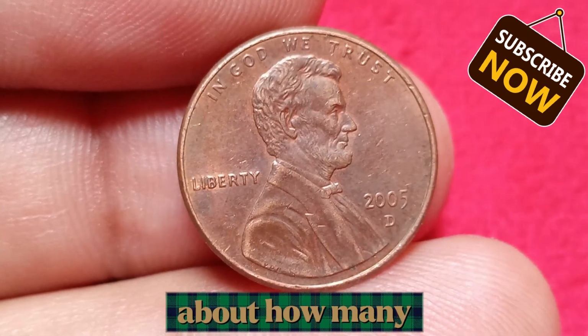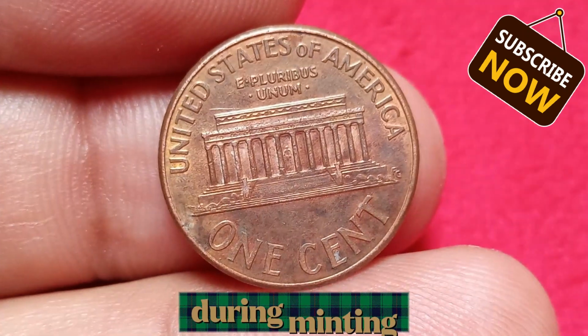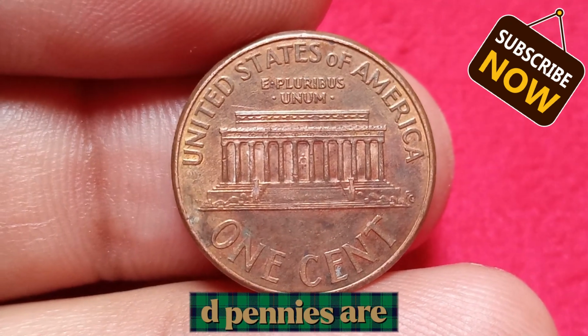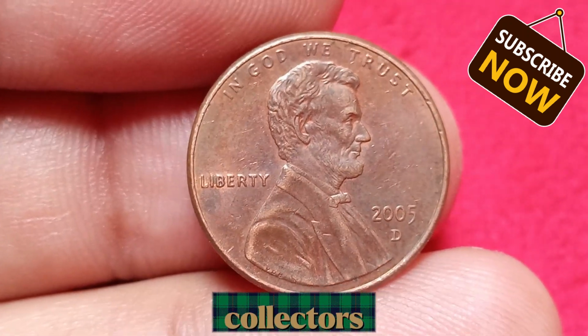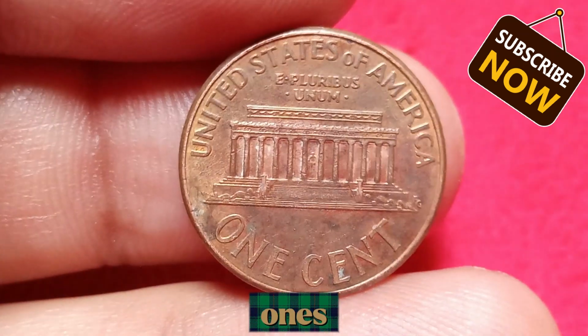it's not just about how many were made, it's about how they were made and what happened during minting. Now here's where it gets exciting. Not all 2005D pennies are created equal. Some of them have rare mint errors or die varieties that make them extremely desirable to collectors. Let's go over a few of the most notable ones.